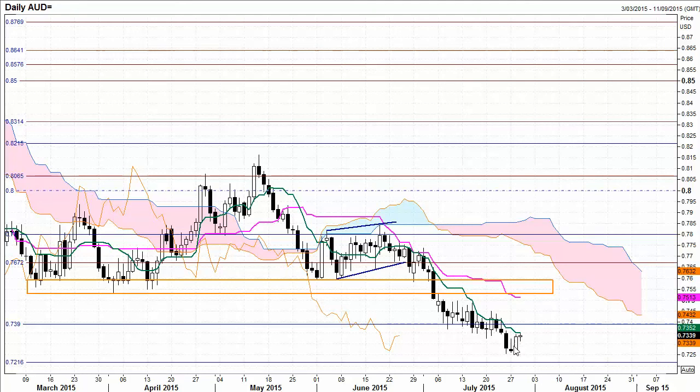If the sellers are strong enough to breach down through the low of this current candle, trading at 72.54, we could easily see the Aussie dollar trading down to 72.16, but a strong bullish breach up above the Tenkan-sen and through 73.90 could see the market testing up to these minor swing highs up around the 75-cent level.